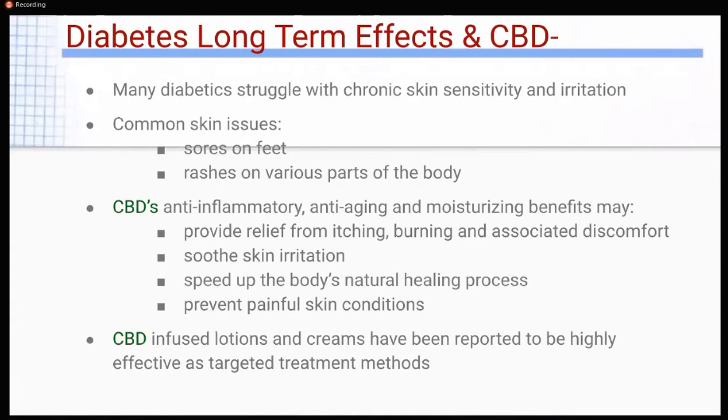Let's look at another long-term damage due to diabetes. There's a lot. We're going to talk about just a few tonight. But one is chronic skin sensitivity and irritation. Some common skin issues are sores on feet, rashes on various parts of the body. CBD, because of its anti-inflammatory, because of its anti-aging and moisturizing benefits, may absolutely be an option for those to provide relief from itching, burning, and associated discomfort, to smooth the skin, and to actually speed up the body's natural healing process, and also to prevent painful skin disorders.